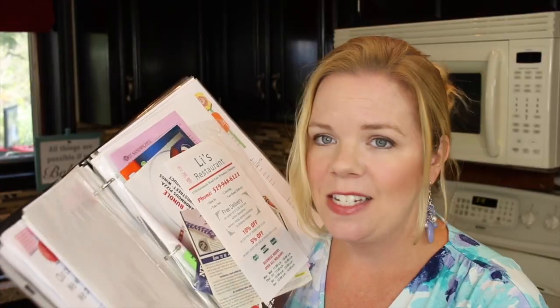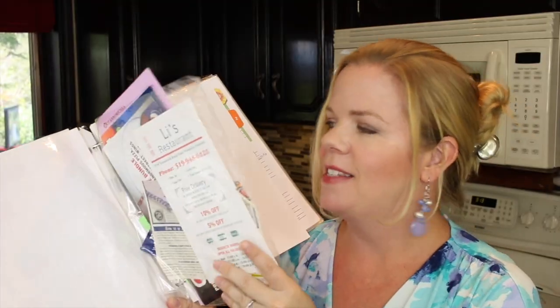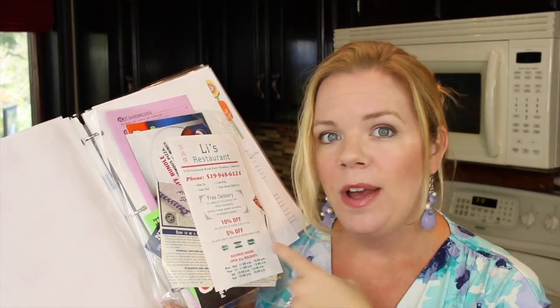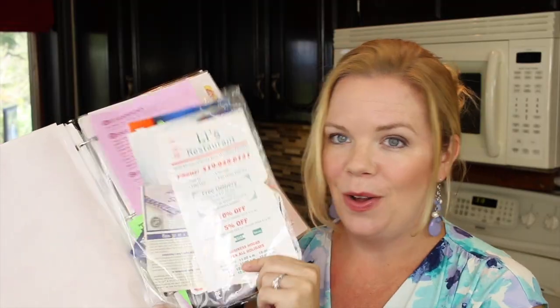There's also a spot in this binder where I keep the contact numbers of the takeout, the fast food places that we like to get to from time to time. And in this clear plastic sleeve, I keep all the menus. So in with the contact section of my binder, that's where I keep all our menus for special takeout places that we like to visit.